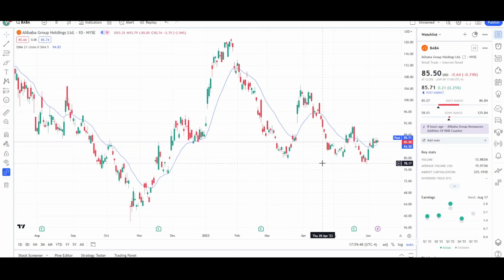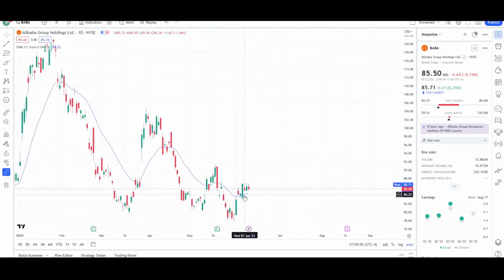So let's take a look at the daily chart for Baba. Since last week, what did price do? It looks like we just closed a little bit higher than the close on Friday last week. So the close on Friday last week was 84.23, and it looks like we closed at 85.50 this week. So really not much has changed. We got back over the EMA and it is holding it, but there's really no follow through.